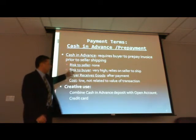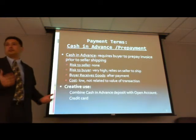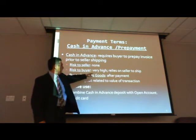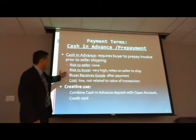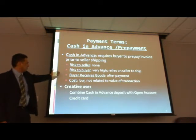There's no risk to you, of course. You already got the money, and if you decide to send it, okay. And if you forget, who cares? There's no risk, right? Risk to the buyer is very high. It relies on the seller to ship. Again, he's hoping you don't send him a box full of rocks.